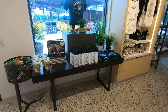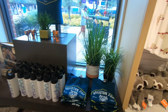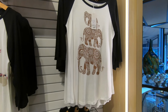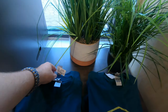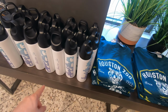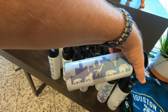So they don't have a whole bunch of shirts, but they have some. Some are cute. So they have the kind of the classic Houston Zoo. It says 1922. I like these little thermoses here. Those are nice. Oh, look at the sloth shirts. That's super cute. And here's another shirt with elephants. So this one's $37. I'm guessing the sloth shirt's going to be about the same. Yeah, $37. Kind of the more classic shirt is $27, which says Houston Zoo since 1922. And these little bottles are going to run $25 for the reusable bottles that say Houston Zoo. I do like that picture on the front. That's really cool. Coming to you from the Houston Zoo.